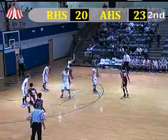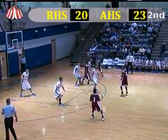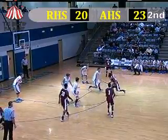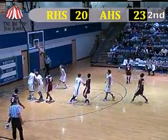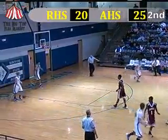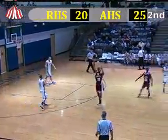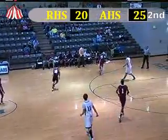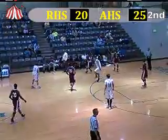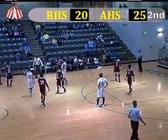Pryor gives to Brown. Now in the corner he goes to Smith. Back up top he goes. Long two-pointer for Driver. Got it. Back to 5 points. Long pass is picked off. Nope, out of bounds. It'll still be Rector basketball. 1 minute, 13 seconds left in the half.